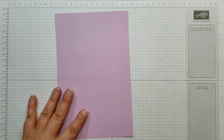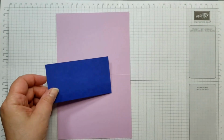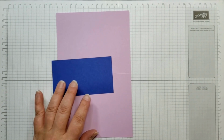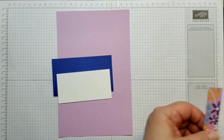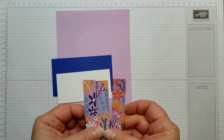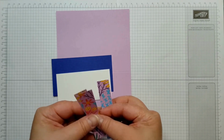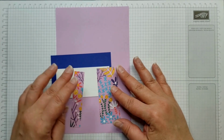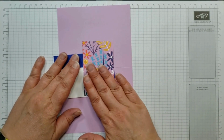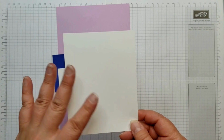For my first card, I have a piece of Fresh Freesia. This measures 8.5 by 5.5, and I've scored it at 4.25. I have a piece of Starry Sky cardstock that measures 4.5 by 2.5. I have a piece of Basic White that measures 4 by 2. And then I have 3 strips of that DSP that measures 3.75 by 3/4. I do want to line these up so that when I place them down, they are in line with each other. Okay, so that's our 3 pieces. And then I have another piece of Basic White. This is just a scrap that I'll be doing my stamping on.